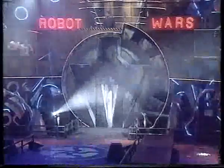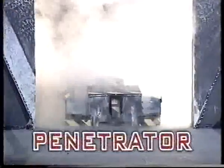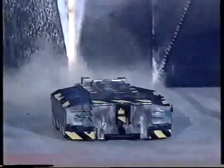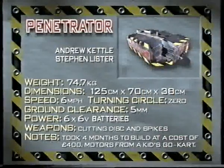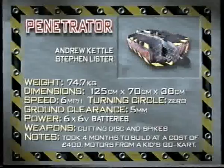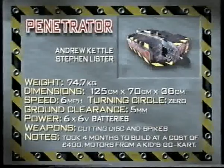From Halifax, Penetrator. Captain Andrew Kettle used to design anti-tank missile guidance systems for the Ministry of Defence. On the attack, Penetrator carries twin spikes in the front and another at the rear with an extending cutting disc under that forward steel-plated box. The 4 motors come from a child's go-kart.